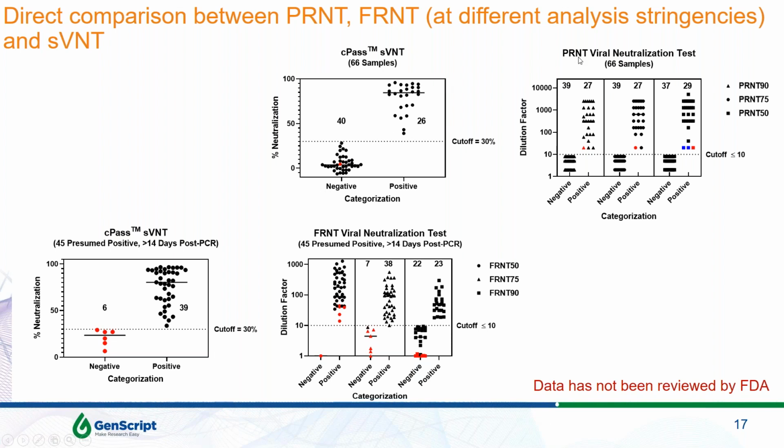And in PRNT, there are different stringencies that you can set, and it's generally accepted that the higher stringencies should be used when looking at these kinds of live cell tests, PRNT 75 and 90, because when you go down to a PRNT 50, which is where you're only looking at 50% of plaques being reduced, you typically get a lot of false positives with this level of analysis.